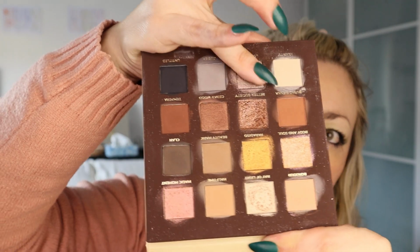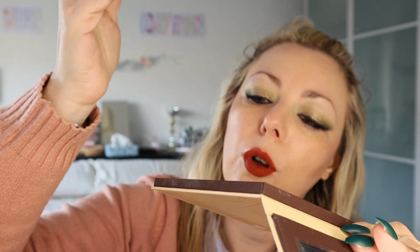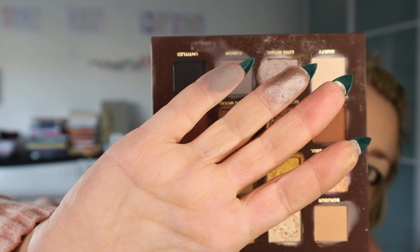I'm in love with the Love Rituals, this one, and this gray in here. They are so cubism. They are so beautiful, and they are not so common as color. You will not find this kind of gray in so many palettes, so I think this should be a good choice to keep if I have to keep only 10 palettes.